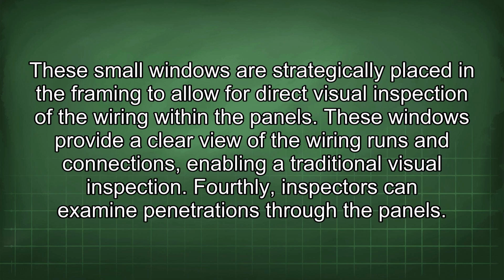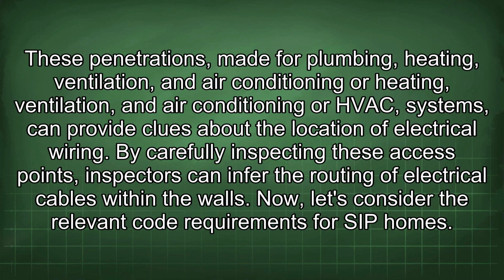Fourthly, inspectors can examine penetrations through the panels. These penetrations, made for plumbing and heating, ventilation, and air conditioning, or HVAC systems, can provide clues about the location of electrical wiring. By carefully inspecting these access points, inspectors can infer the routing of electrical cables within the walls.